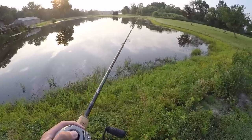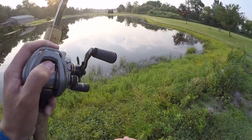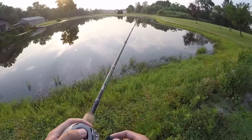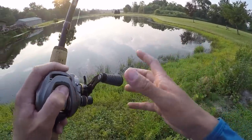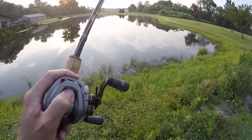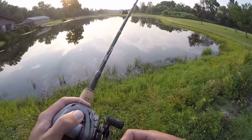I am throwing the 6-inch Ocho. I don't know if that's a smart thing to do in Michigan. In Texas, I find that even the 1 to 2 pound bass will still eat the 6-inch. I don't know if that's the case up here with these Michigan bass. So I may have to go back to the truck to get a different size Senko, but we'll see if we can get one on the 6-inch. I don't see why not.